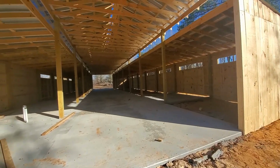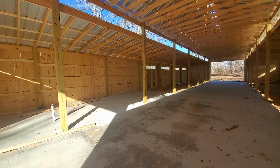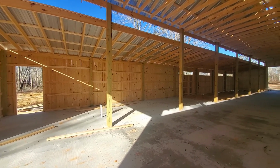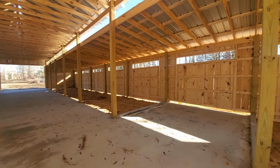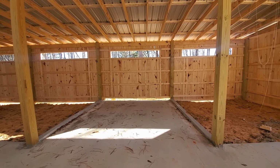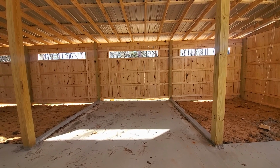Okay, so walking in the barn right here. These 3 stalls here where they're concreted, that's going to be the tack room, tool room, and stuff like that on that side. Concrete on this side is going to be the wash rack. See, there's an edge on both sides to keep the water from running into the stalls next to it. There is actually a little bit of a slope to that concrete where when we're washing horses, the water is going to run out that gap underneath the wall.